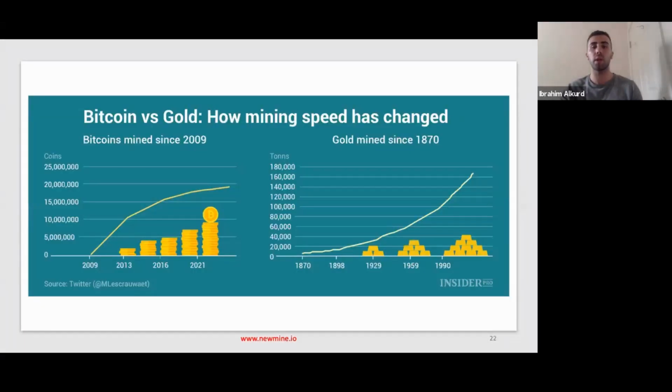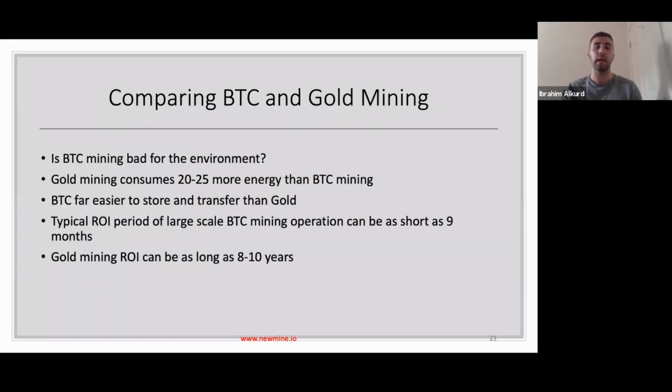Bitcoin versus gold, how mining speed has changed. If we look at the Bitcoin mined since 2009, as we've discussed, it constantly keeps dropping. Gold mined since 1870, it's always getting more and more by the day. So that's how Bitcoin and gold mining differs.